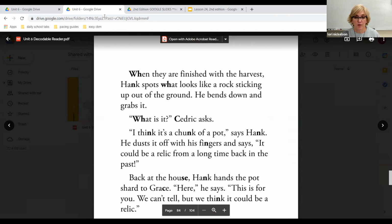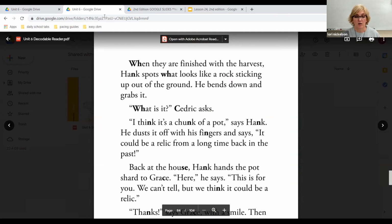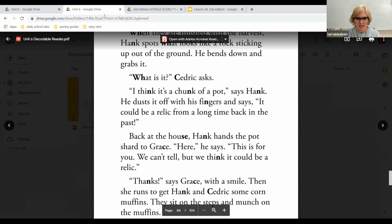When they are finished with the harvest, Hank spots what looks like a rock sticking up out of the ground. He bends down and grabs it. "What is it?" Cedric says. "I think it's a chunk of a pot," says Hank. He dusts it off with his fingers and says it could be a relic from a long time back in the past.